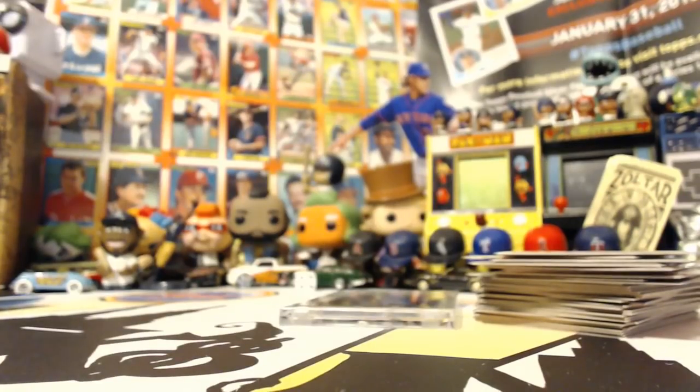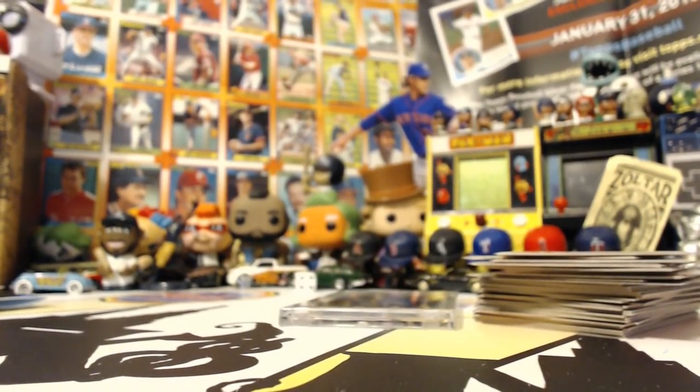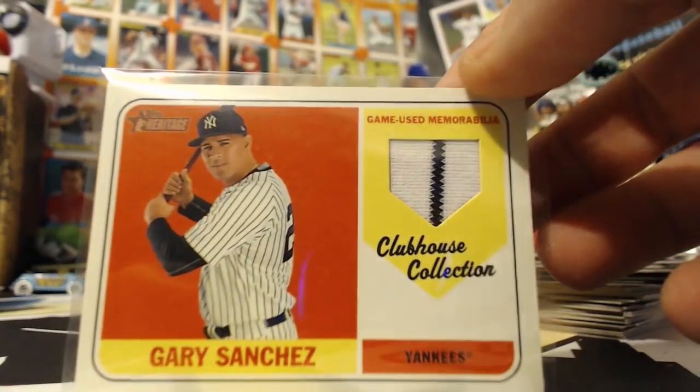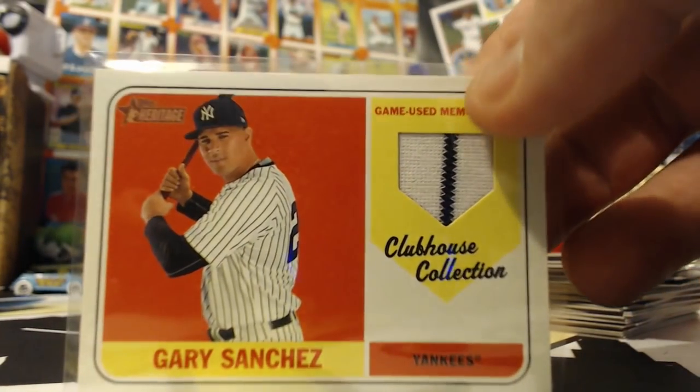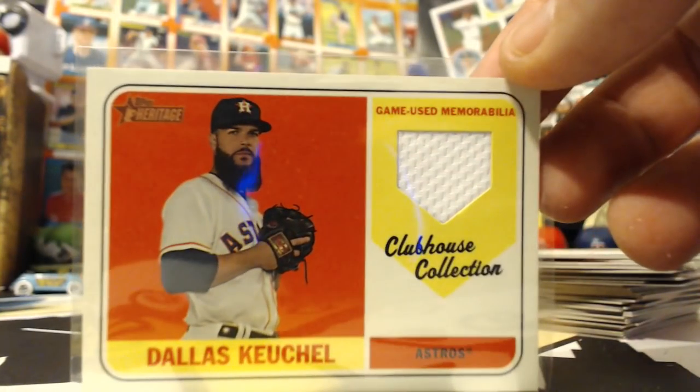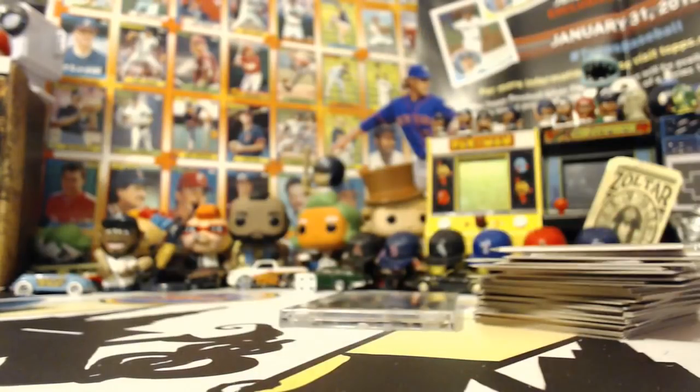All right, we had three relics and one auto. All right, first up, New York Yankees Gary Sanchez. These are all jersey pieces. Dallas Keuchel for the Astros. And Kyle Schwarber for the Cubbies.